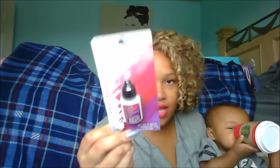This is what I went in the Dollar Tree for, only for this item, but it's all good. Oh, that's nail glue, in case you're wondering. That's what I went in for.